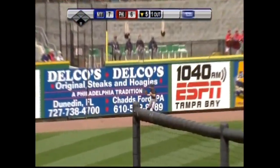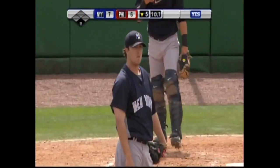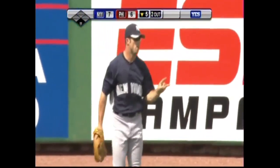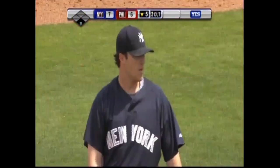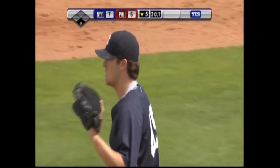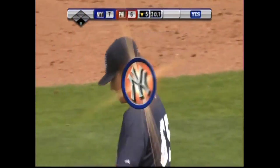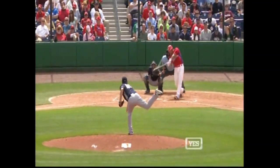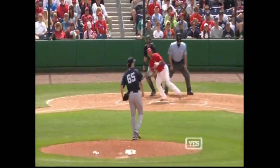And Dane Sardinha gets one right down the middle as well. And Brett Gardner with a nice grab, a leaping grab. So that one was dangerous, but it ends up in the glove of Gardner for the second out. Well, he used a lot of ballpark on that one, but that's why you have defenders out there. And Brett Gardner getting used to left field.